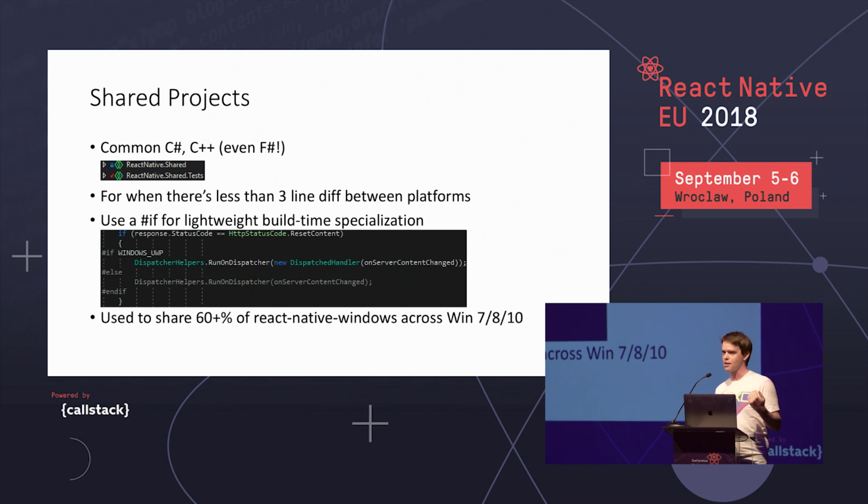And for when there is less than a 3-line diff between the platforms, because Windows 10 and Windows 7 aren't that different in a lot of the cases. Sometimes the namespaces just changed, but everything else is the same. And then I would ask, why'd you bother to change the namespace? But that ship has sailed.